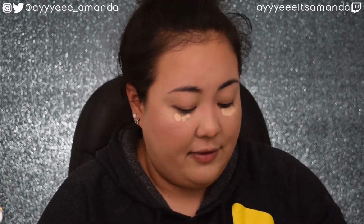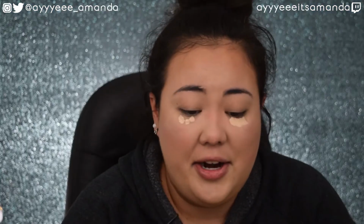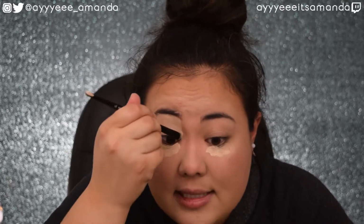This shade actually looks like it could work out for me. Do I have a concealing brush in here? I'm gonna take this e.l.f. concealer brush. I know I don't have even concealer on my, oh, I was going the wrong way. It's super thick. We'll also use some to prime the eyes for our look. Get a nice tacky base going on. I don't like this brush. Okay, I can't. So the brushes are a no for me.